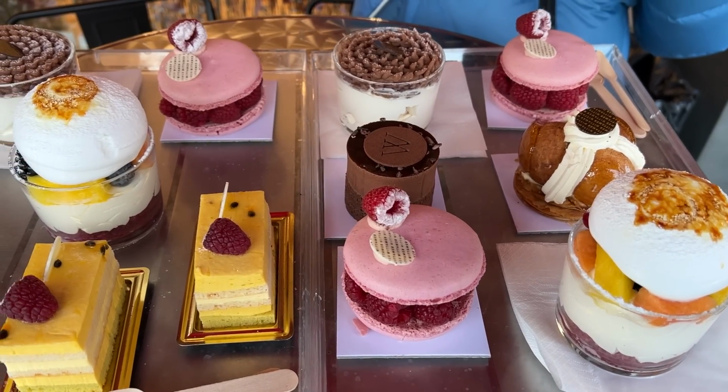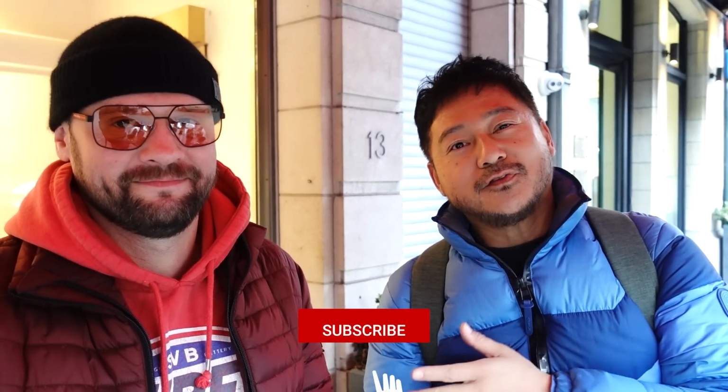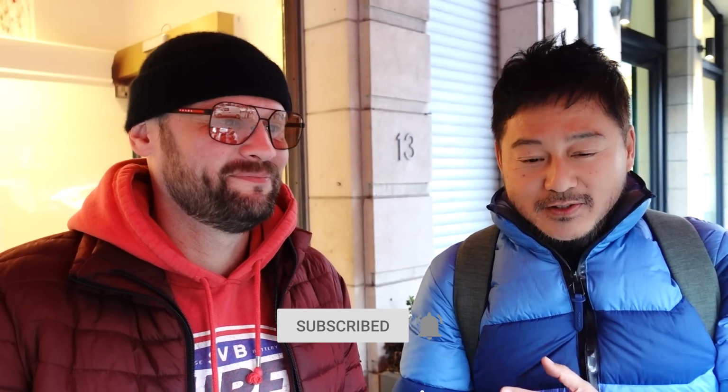All right guys, so we have the cake feast in front of us and we have our new friend from Belgium here next to us, Vitaly. Thank you so much for meeting us and thank you so much for all these cakes. Oh, it's a pleasure to meet you here. I'm really happy and I hope you will come here next time in summer.